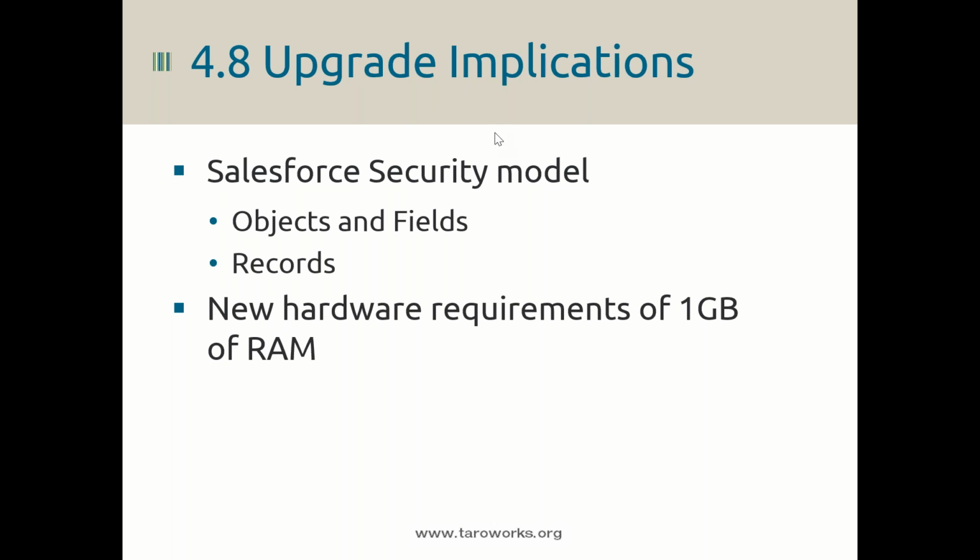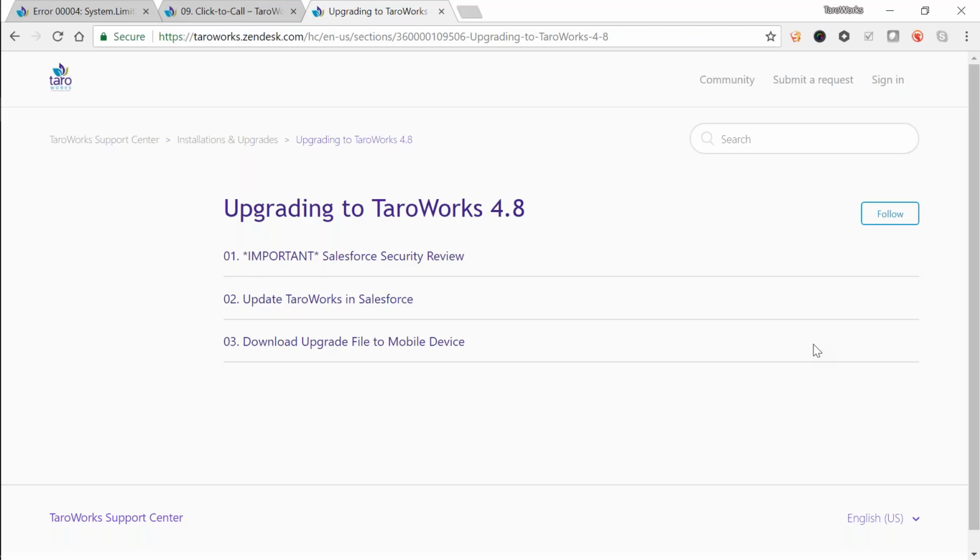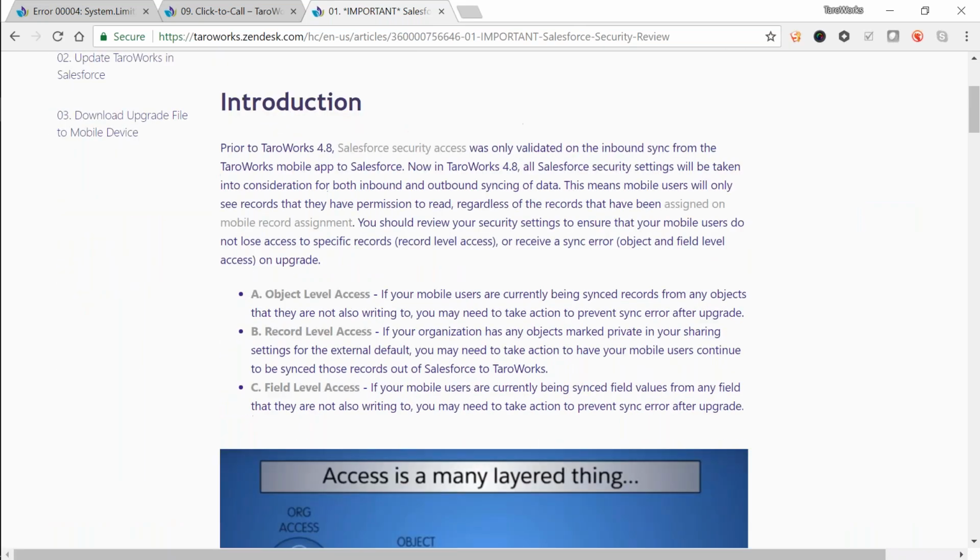Can you show how you can see which users have access to which records? Sure. So let me actually also open up our support site. For anyone who hasn't visited our support site before, it's taroworks.zendesk.com. We have a user guide here and a section on installations and upgrades. The very first article in upgrading to TaroWorks 4.8 goes through each of those different levels of access.